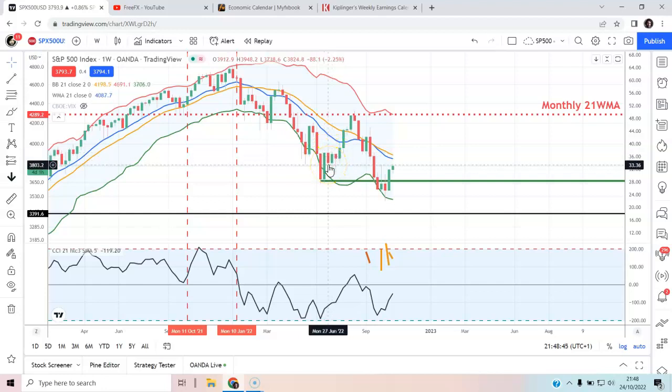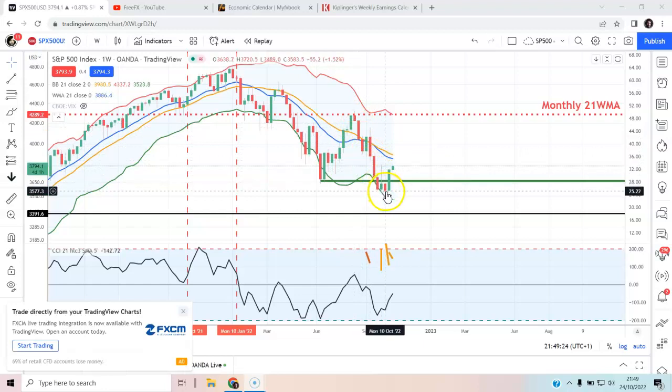Now, ascending triangles, flags, or pennants tend to be continuation patterns, not always. But we had this breakout to the upside, went through the basis, the middle line of the Bollinger Bands, and then we ended up coming back lower. So it's almost like a fake out or a failed breakout and a continuation of the downtrend.